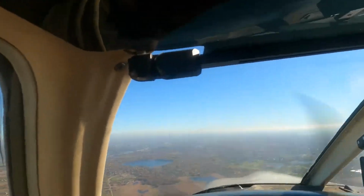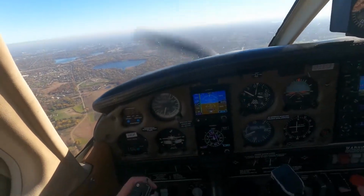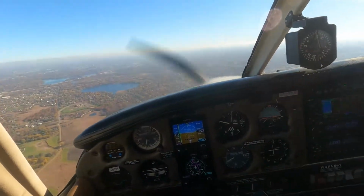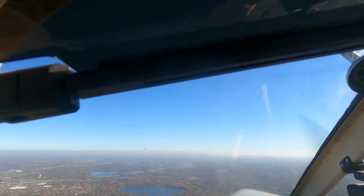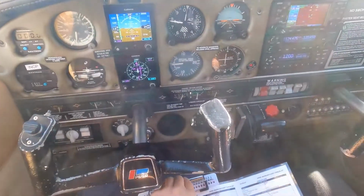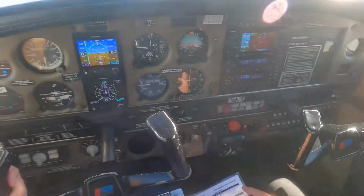Warrior 08 Charlie, change to a 5-mile final for a straight in, runway 14. Alright, we'll change to a 5-mile final, straight in 14, 2108 Charlie. Alright, that makes more sense, then. We'll turn back over there because the airport is right there. 4099 X-ray, runway 14, clear to land, wind 270 at 5. Clear to land, 99 X-ray. Alright, so go for approach.